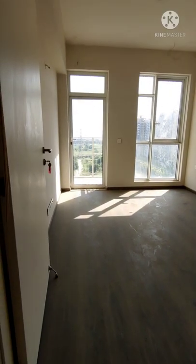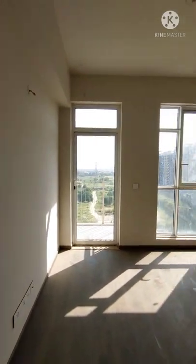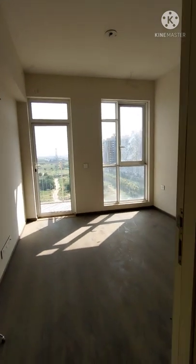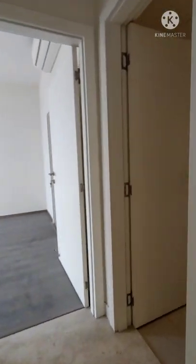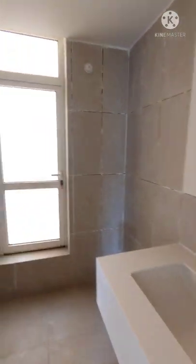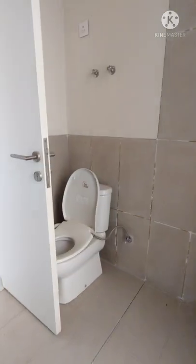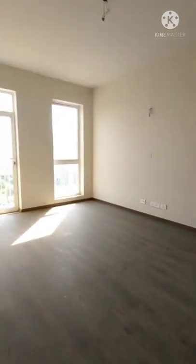This is bedroom number 2. This bedroom has a joint balcony. This is bathroom number 2. So that is the bedroom we have just visited. Now let's move towards the master bedroom. This is the master bedroom.